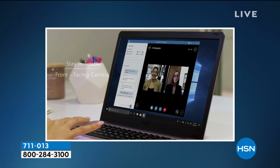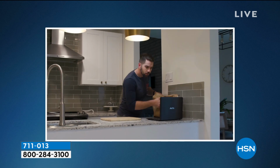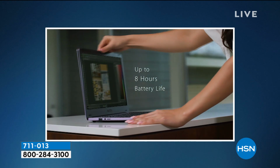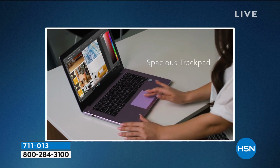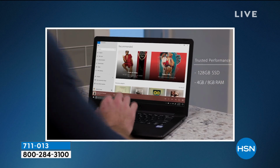And then you have that beautiful front-facing camera, so all high definition. The screen itself is also high definition. And then when you end up using this, it's got a great processor on the inside from AMD. You're gonna have 8 hours of battery life, and then you have that larger than normal trackpad, so it makes it easy to use.